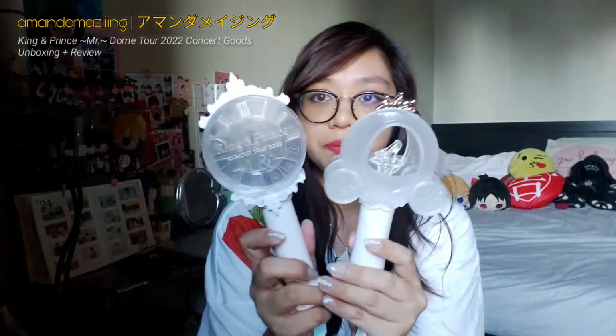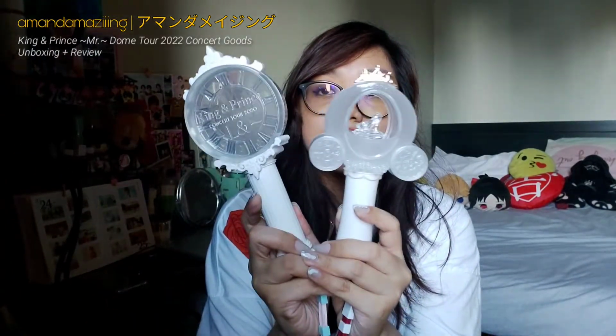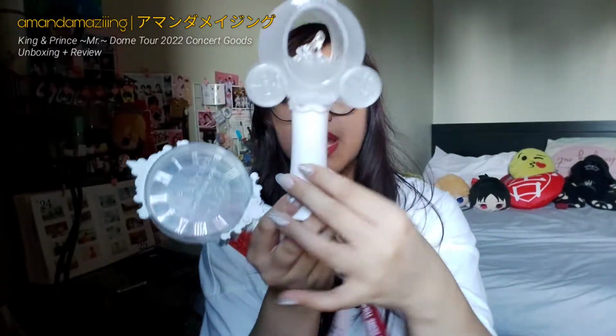And then for this one, the Land one, it's definitely a lot taller, but I like how this one is a lot more curved, so it's a lot easier to hold in terms of the grip and stuff. So yeah. And then obviously my favorite, simply because it's the rebellious cousin, Resents.